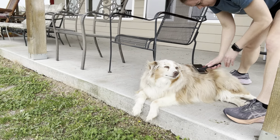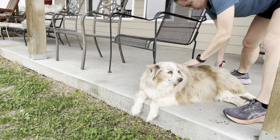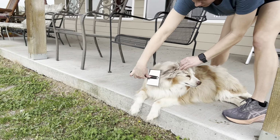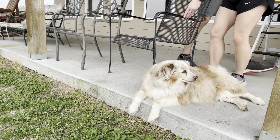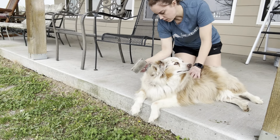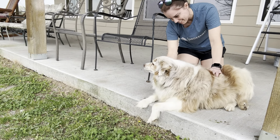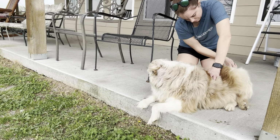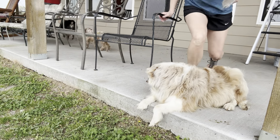Hair is so much shorter. Stick back here though. Okay, got them trimmed up as best we can. We can get them on appointment. Let's get them cleaned up.